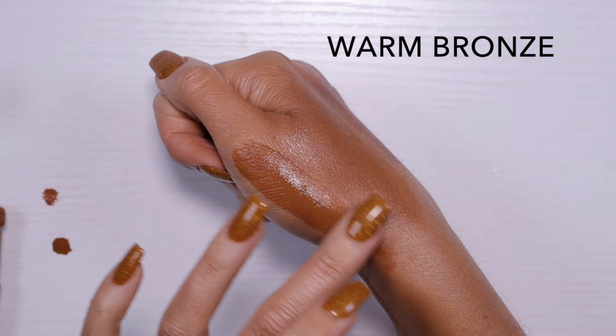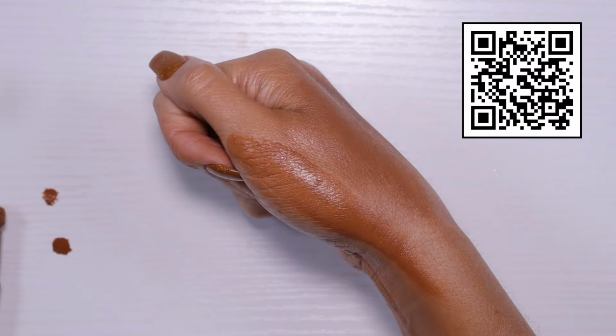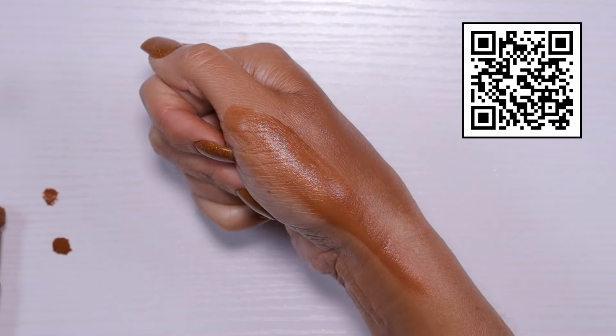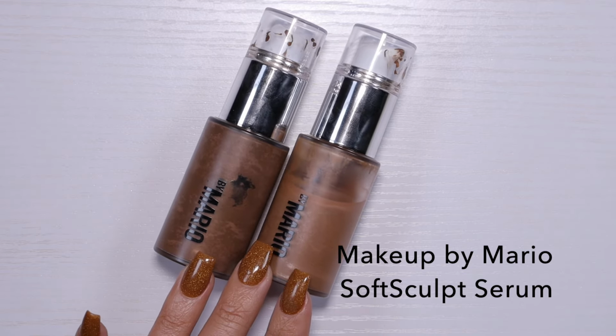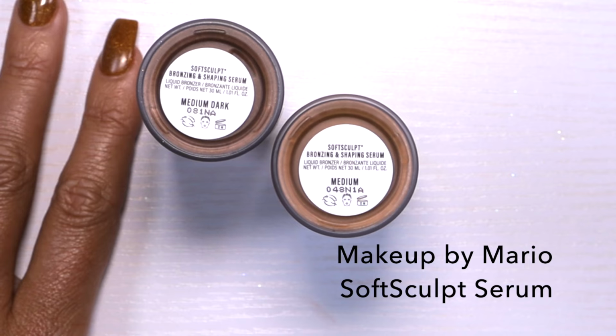I still gotta say, like the Revolution Beauty, I like the best, just with it being a little more on the dry side and the shade, everything I do like. But I think this Tarte one is nice, and they have a good shade range. But looking at Makeup by Mario, let's talk about the Softest Sculpt Serum.